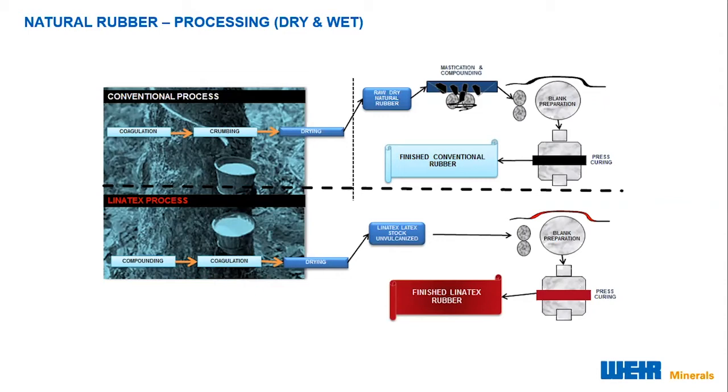With the Linotex process, because we're mixing in the liquid format, there's no high shear energy, and we basically maintain the properties of the natural latex. So the physical properties of the material are significantly better than you would get through a conventional process.